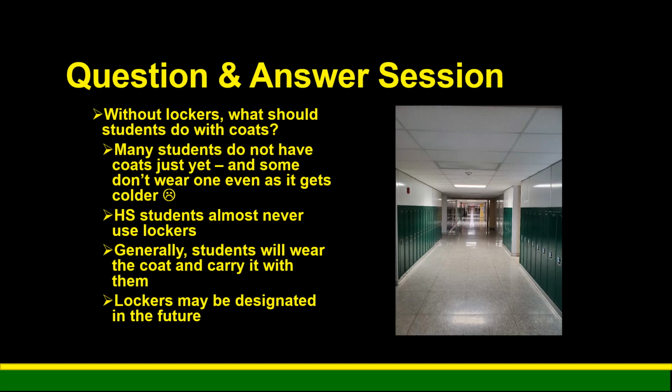If we get to a place where, in the winter time, we are at a safe place and we're at a phase 4, we could look at designating lockers at that time. But we just can't do the cleaning required to have students using the lockers at this time.